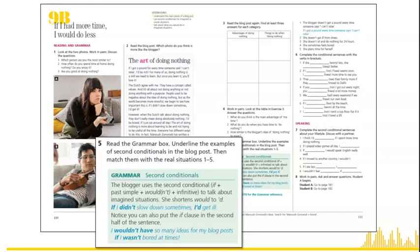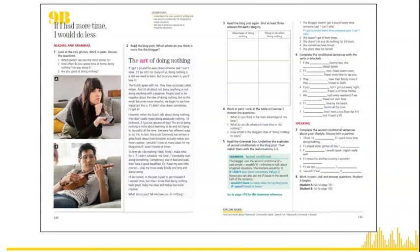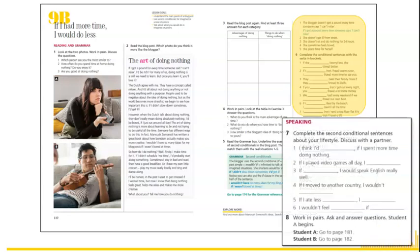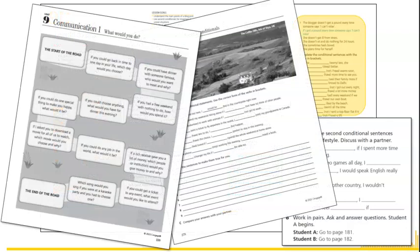In addition, if your students need further support, there is an extended grammar reference section at the back of the book, along with extra controlled practice activities. Following the grammar presentation, there are a series of controlled practice activities, which then lead on to more personalized communicative tasks. If you need more controlled or communication practice activities, these are available as photocopyable worksheets in the back of the teacher's book.